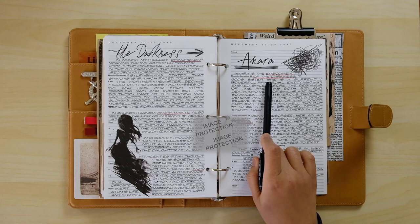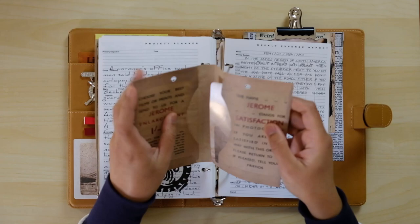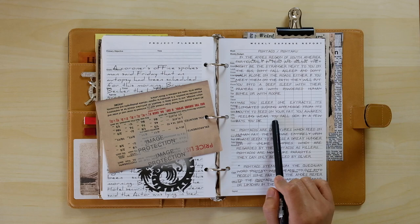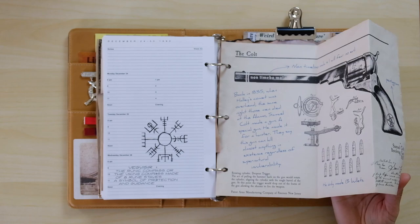Filler. An old photo envelope. Inside we have an old photo of John and Mary. A page on fish tacos. A filler. An illustration of the monster-killing gun made by Samuel Colt.